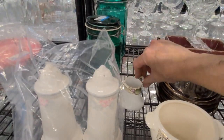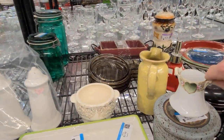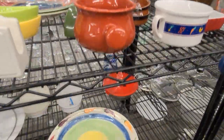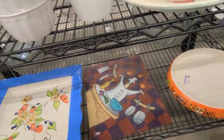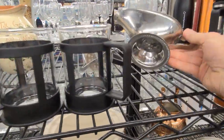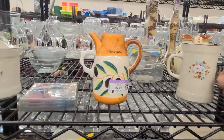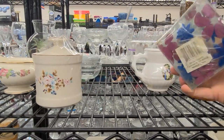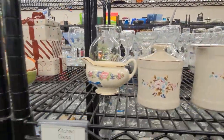Back here is a little vintage toothpick holder. Look how delicate this is. I'm guessing it's made in Japan and hand painted. It's only 69 cents. Don't forget to check the very top and very bottom shelves for treasures that others might miss. This is a pretty creamer, it's very lightweight. Oh, and here is its matching sugar pot. Let's move these coasters over and put them together. There we go.